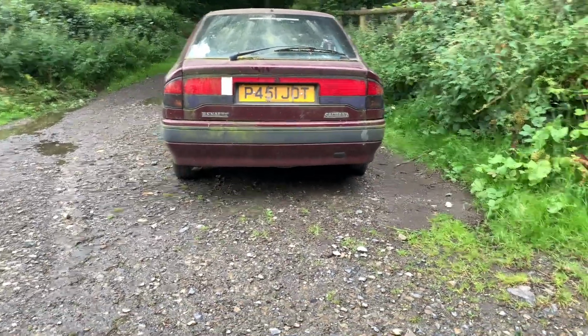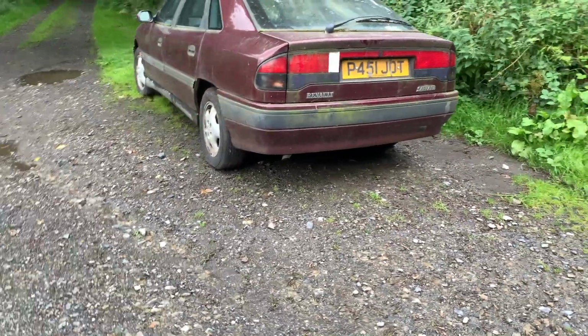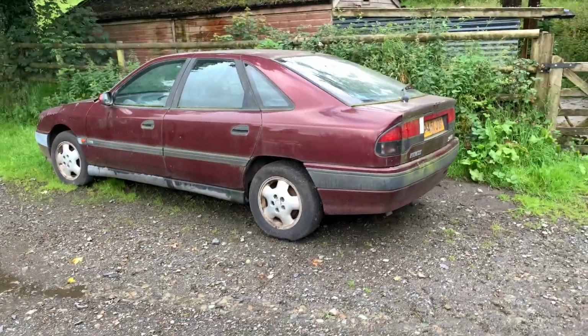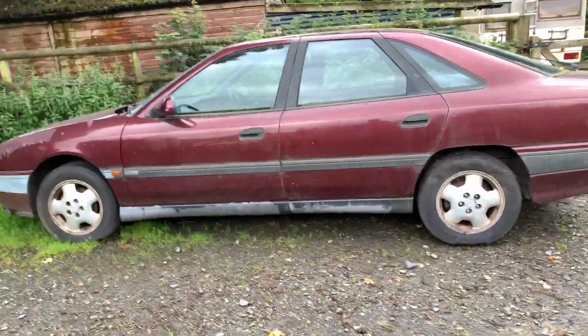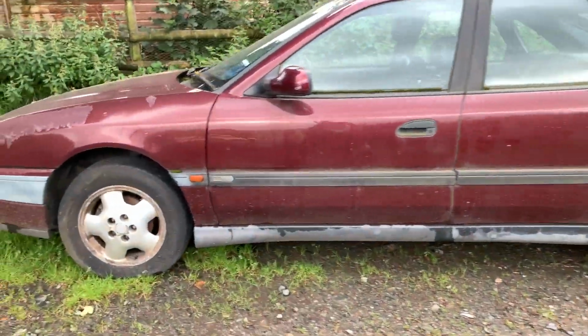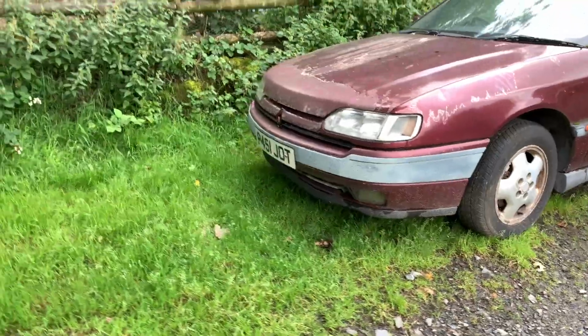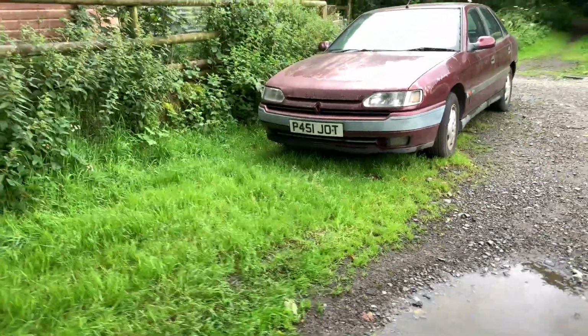Rob Williams emailed me and said, I've got a Safrane, I need to find a new home for it. It used to belong to my dad. I've seen your video on the black Safrane, and I like the fact that you like Safranes. So would you know anybody that would like to take it on as a project? Because it's too good to scrap. I've heard that before. Too good to scrap. That's where, basically, anything described as too good to scrap ends up here at PBHQ.